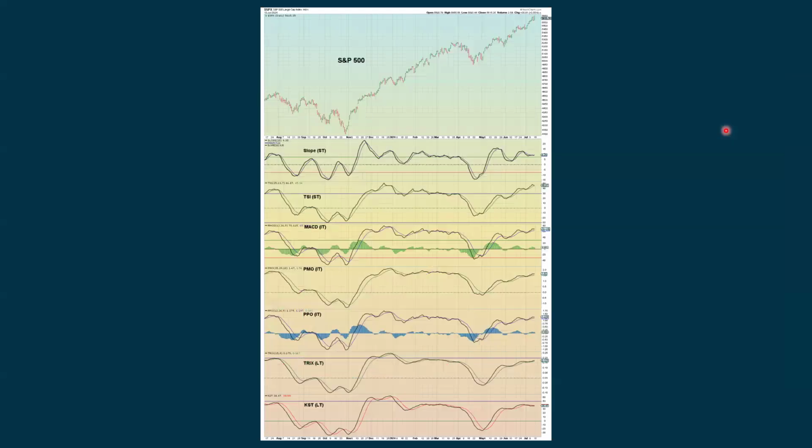Now we look at the momentum, and we were looking a little more negative. Now we're trying to shift back a little more positive, but then we could be shifting a little bit more negative. This takes a little more time to develop. When you look at all these different charts, the top two are short-term oscillators where we're flat with the slope. We're rolling over, a little bit of a warning sign, but we're also above this blue line. That means we're getting an extreme positive reading. So a little bit of a warning sign there.